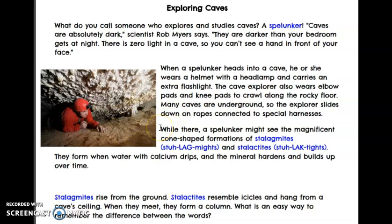While there, a spelunker might see the magnificent cone-shaped formations of the stalagmites and the stalactites. They form when water with calcium drips and the mineral hardens and builds up over time. Stalagmites rise from the ground. There was a picture of them in the beginning of this article. Stalactites resemble icicles and hang from a cave's ceilings.